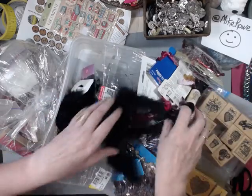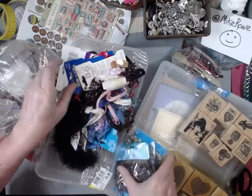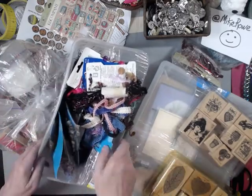So let's stuff all that back in here and let me throw it on the floor, and hopefully I won't scare Sissy.